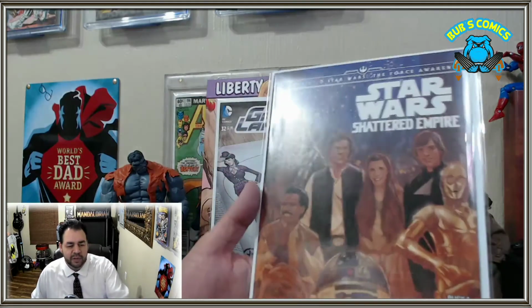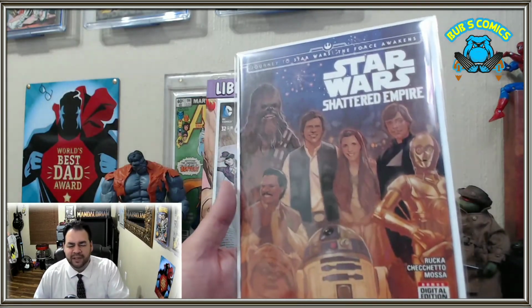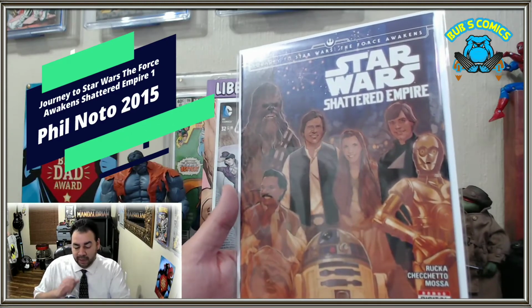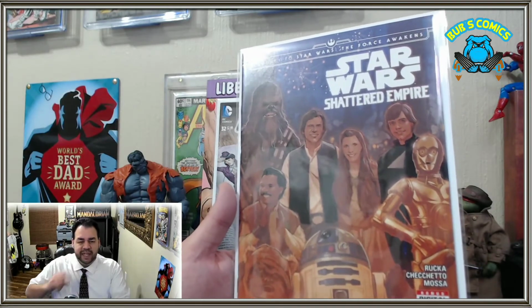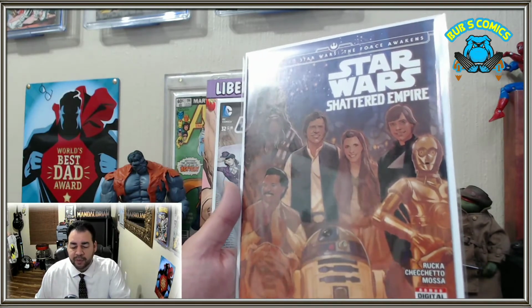Here's a Phil Noto Star Wars Shattered Empire. I know everybody's going crazy over Star Wars for some reason, but I actually don't like all the covers for Star Wars, believe it or not, and I don't think most people did. It's just one of those on fire properties right now, which is funny because I remember just a few years back, several people would say, hey, buy Star Wars. It'll always come back again. It's a classic property. Just never discount. And I know a lot of people who just stocked up on Star Wars for years while there was hardly any value in them. And now all of a sudden they've kind of come back around, and everyone's hot on it again.